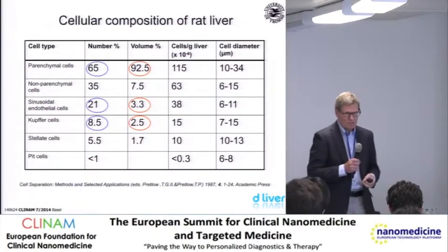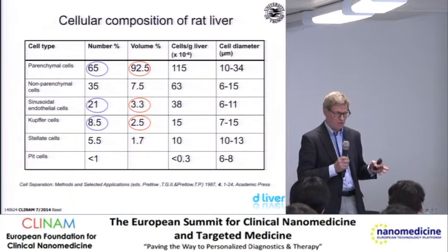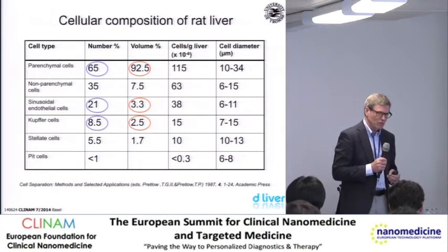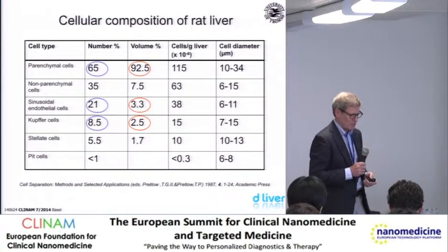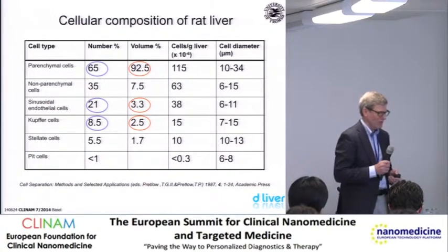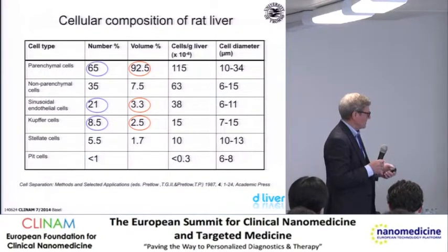What is it that we see? This is the focus of my study. What is going on in the liver in detail? This is also a type of information that should be of great interest to people who don't like this uncontrolled uptake in liver going on. All right, so what do we see here?